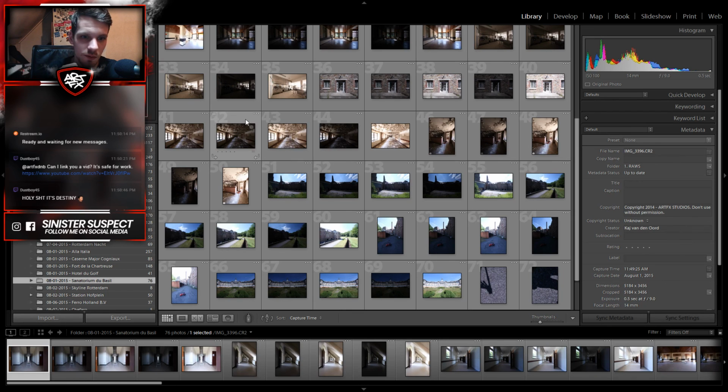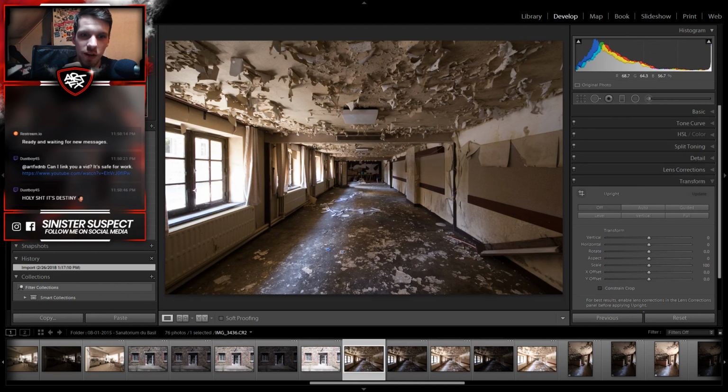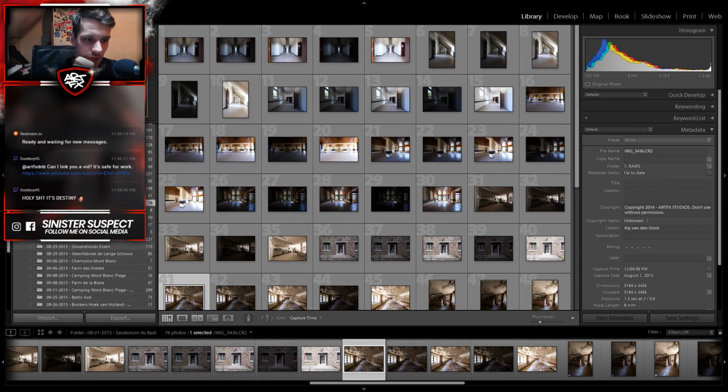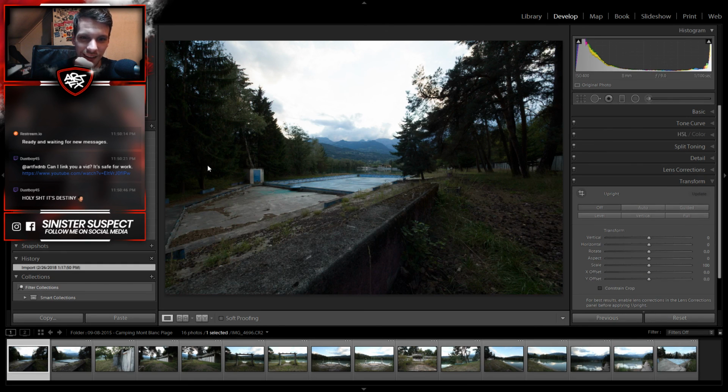Natural decay would be probably something more like this. See, that's more natural decay, where all the paint is falling off the ceiling. These things are just starting to drop off the wall. You see the wallpaper is just letting loose. That's natural decay, and that's stuff that I like. That makes the images look very cool, but not when people smash things up for no reason. So I'm looking to see what else we have, what we could do next week. We've got quite a few things that we could do. I've got an abandoned campsite in the French Alps.